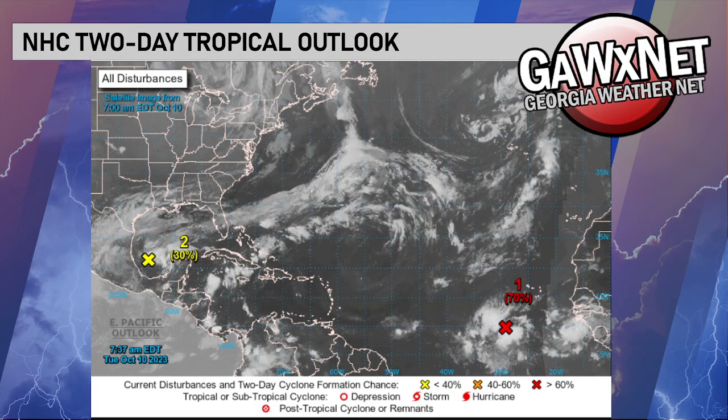One more look here. This is the tropical outlook that we have for the Atlantic Basin. The yellow X, that's 93L. That's going to continue to move our way. We have the red X way out there to the east. A long way to go, but a good chance that'll become a named storm over the next 48 hours. We'll keep an eye on that.